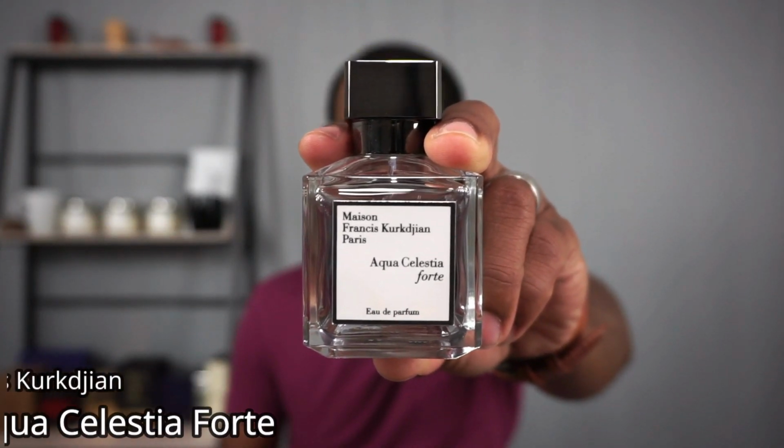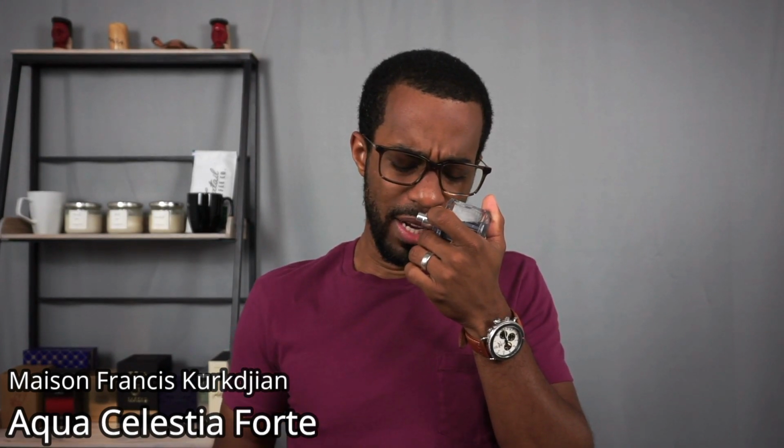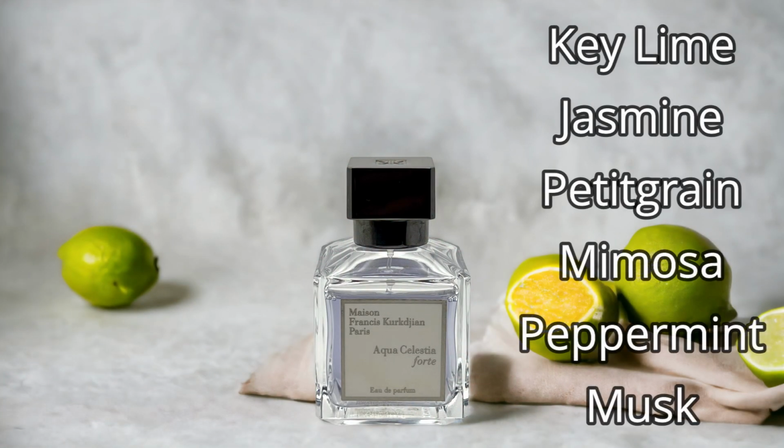All right, so without further ado, the first one is from Maison Francis Kurkdjian. We've got Aqua Celestia Forte. So this one here is a very bright and brisk, citrusy, limey, peppermint-like fragrance. You got quite a bit of musk in here as well, so it just has a nice cleanliness, a nice tanginess to it. It kind of puts me in the vibe of like a mojito. It doesn't necessarily smell like one or make you think of one directly, but it puts me in a similar vibe. It's giving off that kind of characteristic to me, at least.